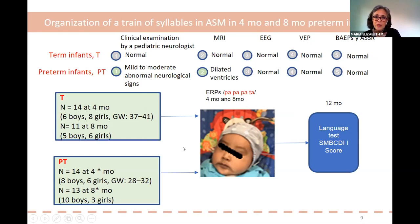Infants were examined using 2 tests: the electrophysiological test during processing of a train of syllables at 4 and 8 months, and a behavioral test at 12 months, for which we used the Spanish MacArthur-Bates Communicative Development Inventory.